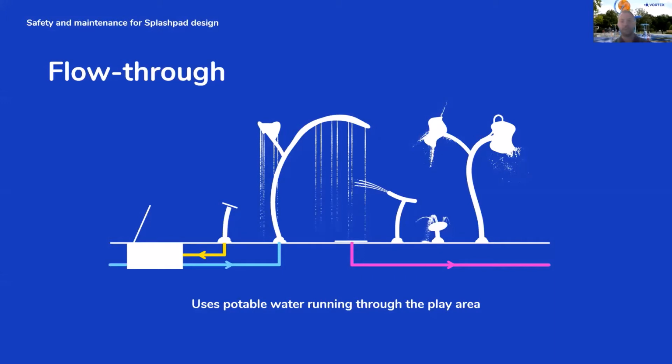Your flow through solution is as simple as it comes. We have a city water line or a potable water source that we are bringing to a manifold. We're bringing it to our manifold location, and we'll make a final connection from there. That's going to be on your screen here, our blue line. The command center then orchestrates the play products based on a preset sequence of timings. Water then passes through our supply lines and out to the features. Water will then make its way to our drain, which is typically going to be hooked up to sanitary sewer.